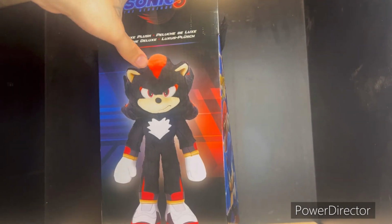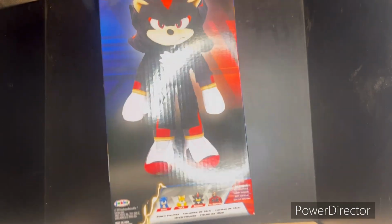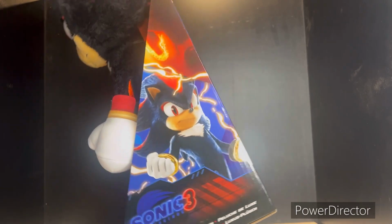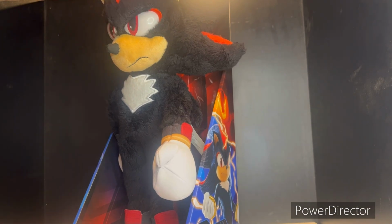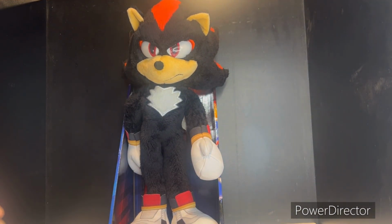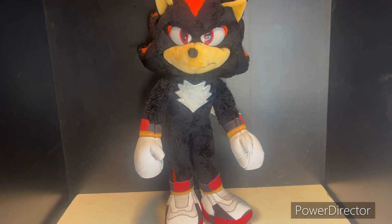Got some nice renders there of Sonic, Tails, and Knuckles right on the side. On the back, you got a nice look at the deluxe plush there, advertising the figures at the bottom as well. And on the side here, you got a very nice render of Shadow, which is a new render. I have not seen that yet, at least on merch as of now, but let's open this guy up. Right off the bat, this is probably one of the best Shadow plushes ever.